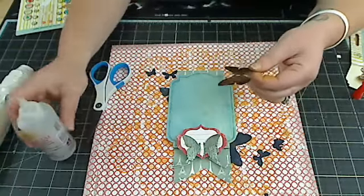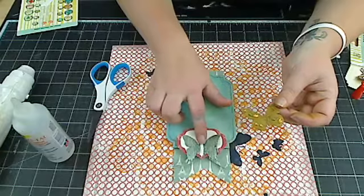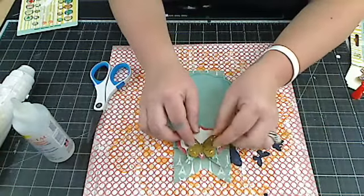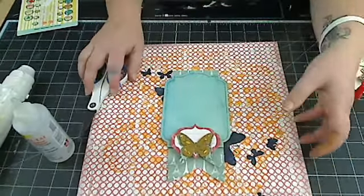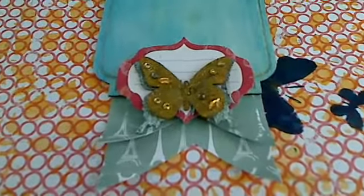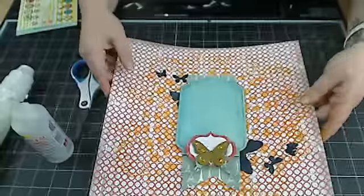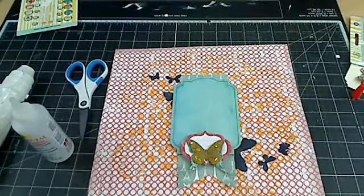So once you have the bottom butterfly down, and I just split it just a little bit, then we're going to nestle the top butterfly in the middle, so it looks like we have a dimensional butterfly.